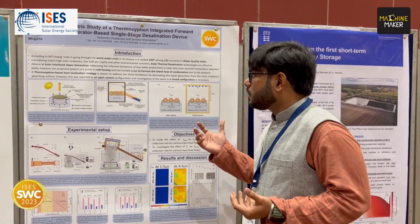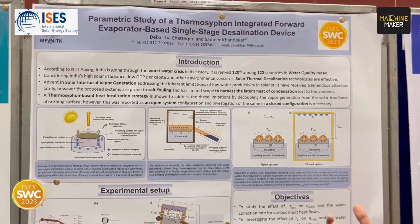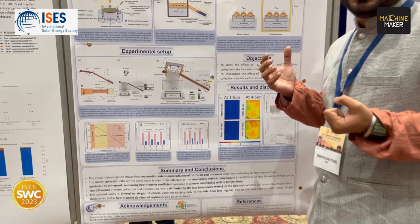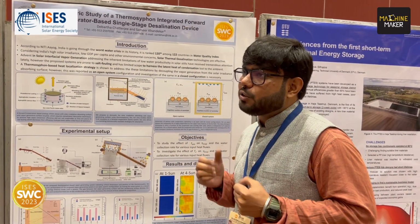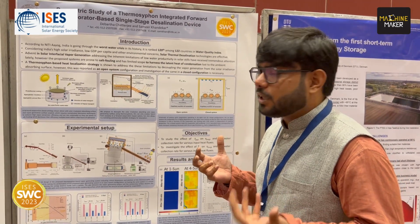So, you know, the water crisis in India is going through the worst phase, and this needs no further introduction. The conventional desalination plants, reverse osmosis based, are very energy intensive and are not sustainable for a greener future, and the huge amount of brine disposal that takes place has a huge environmental concern.